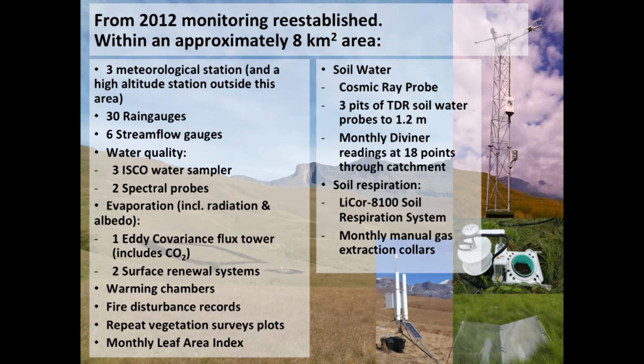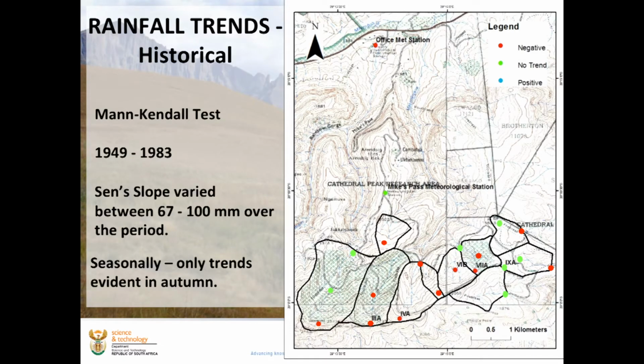So what I've got here now is we went through and analyzed the historical records to start looking for a trend, and then I'll pick up on what we're seeing in the current day. So this is trends in the rainfall records from 1949 to 1983 using the Mann-Kendall test, and where it's a red circle, it's a negative trend. Seasonally, we only saw trends in the autumn months, so we started to see quite a strong trend towards a decline in rainfall over the historical record.